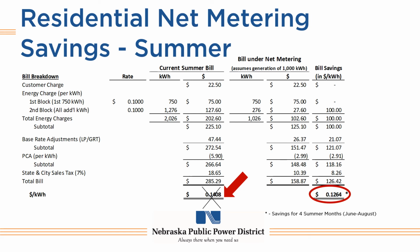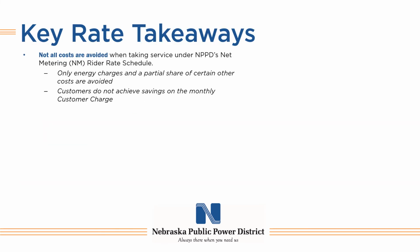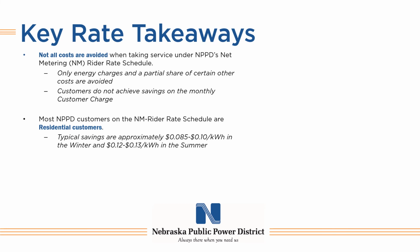NPPD wants to reiterate that not all costs are avoided when a customer takes service under net metering. Savings apply only to the energy charge and the partial share of certain other costs. Savings are not realized on the customer charge portion of the bill. Most net metering customers are residential customers, and they save approximately 8.5 cents to 10 cents per kilowatt hour in the winter and 12 to 13 cents per kilowatt hour in the summer.